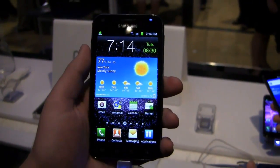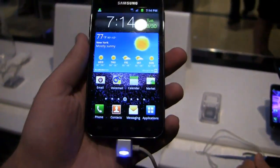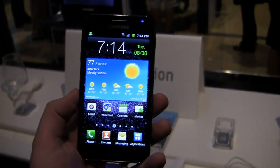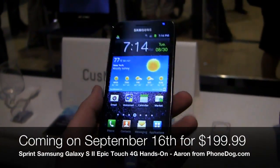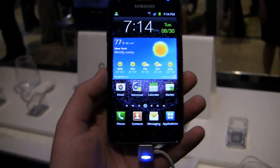One is the, let me see if I get the name right, Samsung Galaxy S2 Epic Touch 4G. Say that 3 times fast. It's coming to Sprint on September 16th for $199. Actually, out of the 3 that were announced tonight, the AT&T version, the Sprint version, and the T-Mobile version, this is the only one with a confirmed date. It's coming on September 16th, like I said, whereas the others are coming in the coming weeks or in the coming days, and then fall for the T-Mobile one.